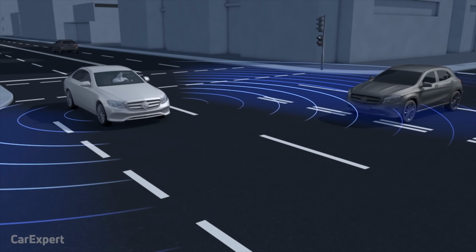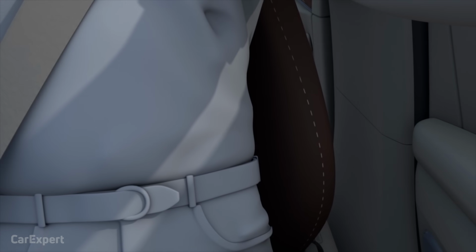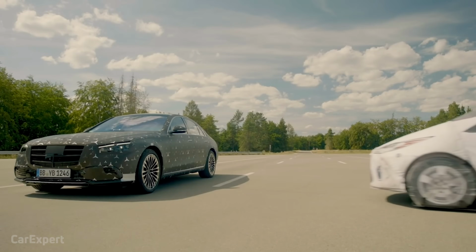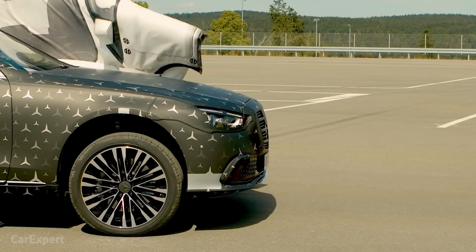And that extends to a feature called pre-safe. Now, this was debuted in the E-Class, but they have now fitted it to the S-Class. It's a function that allows the side bolster in the seat to rapidly fire in the event of a side impact. In addition to that, the car is able to raise the side by 8 centimeters rapidly with an impending side impact. What that allows the car to do is distribute some of the forces in that impact to lower parts of the car that will better absorb crash forces instead of the thinner parts of the center door.